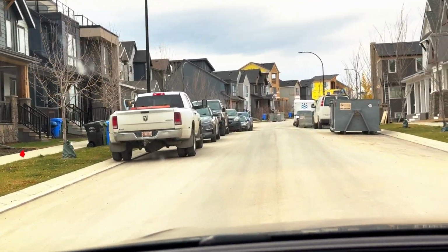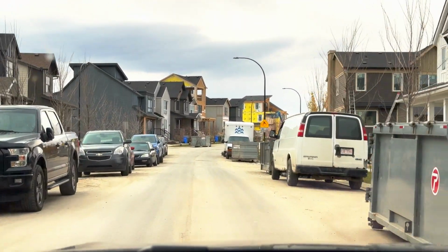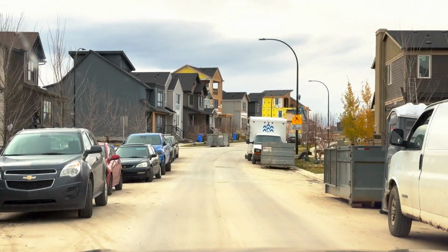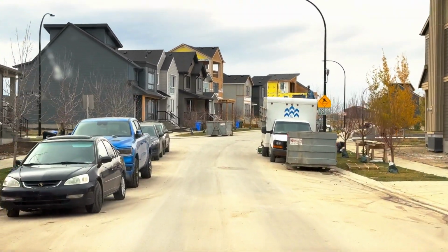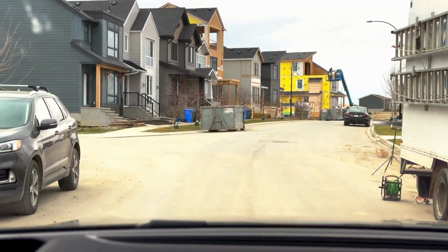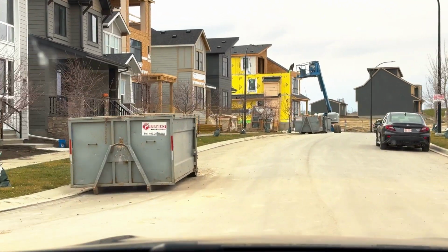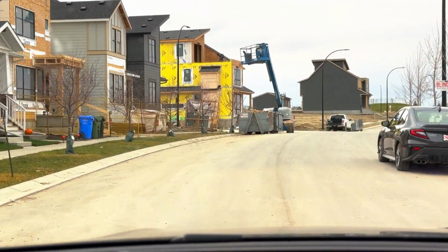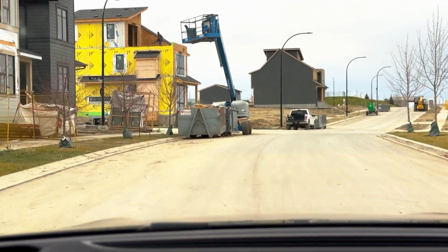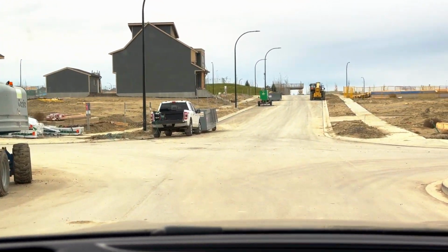Keep in mind that this was filmed in essentially November of 2023. So as the construction continues, you'll see much more of this fill out. We are currently in phase 1 and 2. That's what we're driving through. And then as you continue to look forward here, you'll see that little bridge overlook. That's phase 3 and phase 4.